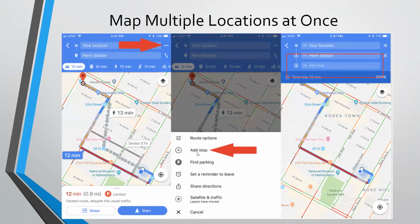Here, if you click add stops, then it will give you a third stop. As you can see, there's your first location, and then there's your location A and your location B. If you click on this area right here, then you can choose your third stop to go to, and that way you can map multiple places at once.